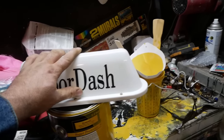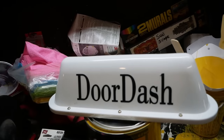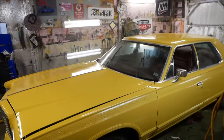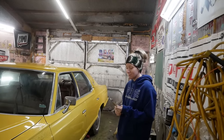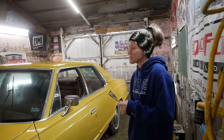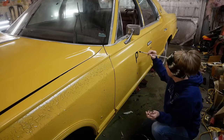I have this cab flag, which says DoorDash on it, which we'll get rid of. Paint taxi on it. That goes on the roof. It lights up, and maybe we'll letter it up or something. But yeah, we'll have a cab. I've enlisted you. The last time I painted something on an LTD, it looked like Patrick Starfish. Or so they say. I think you did good. Oh, this does not want to adhere.